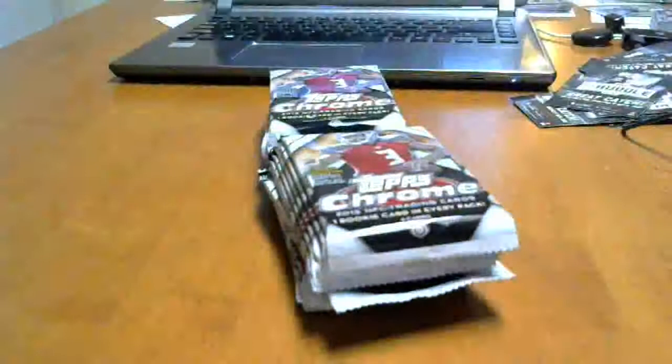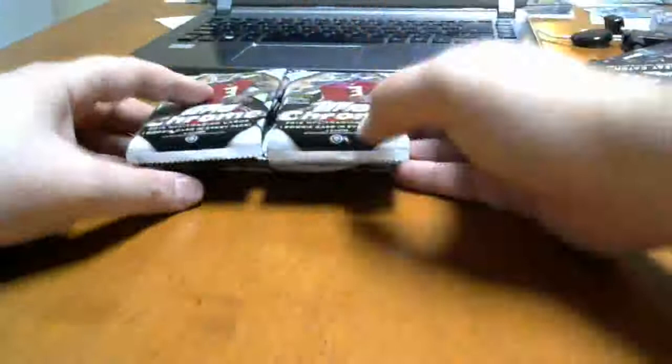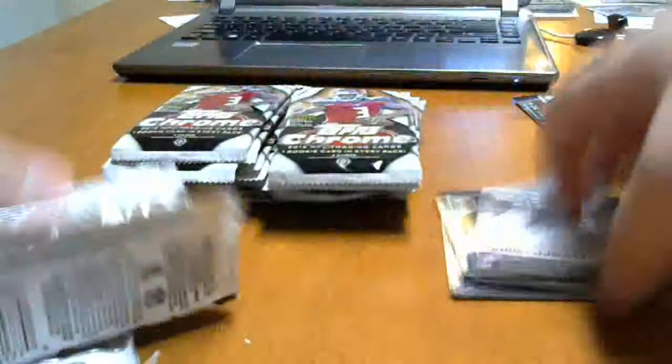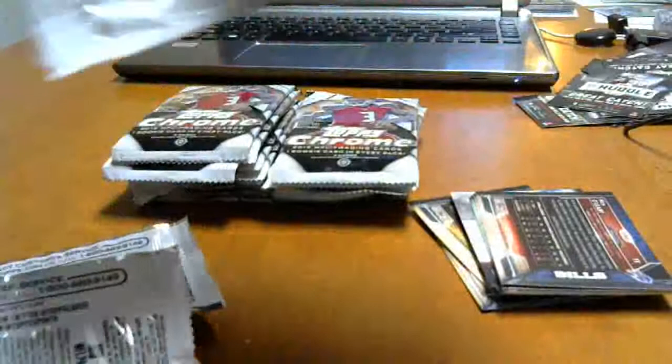Empty box. So the last one, we just got to hit a Mariota, and then this case will have hit all the top four rookies. This would have been a great case to open by yourself. No, I'm saying that you opened it yourself.